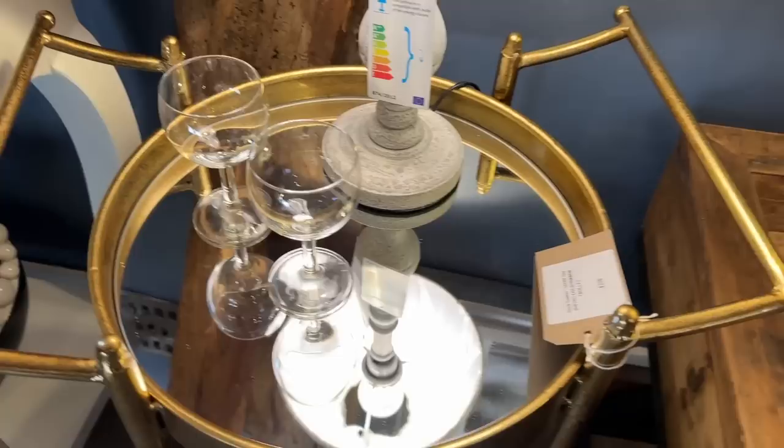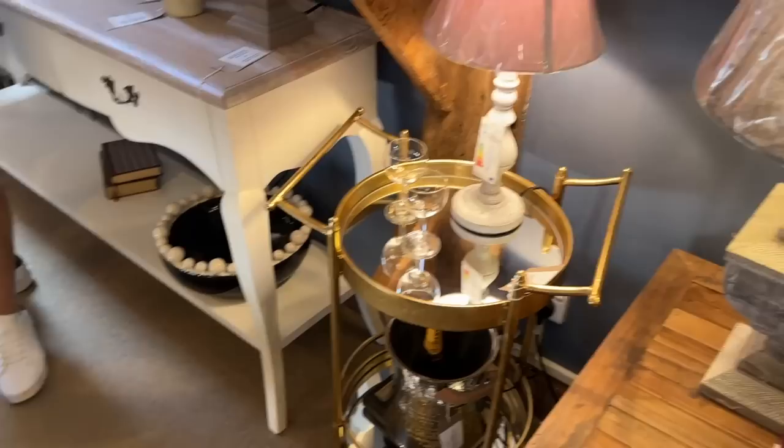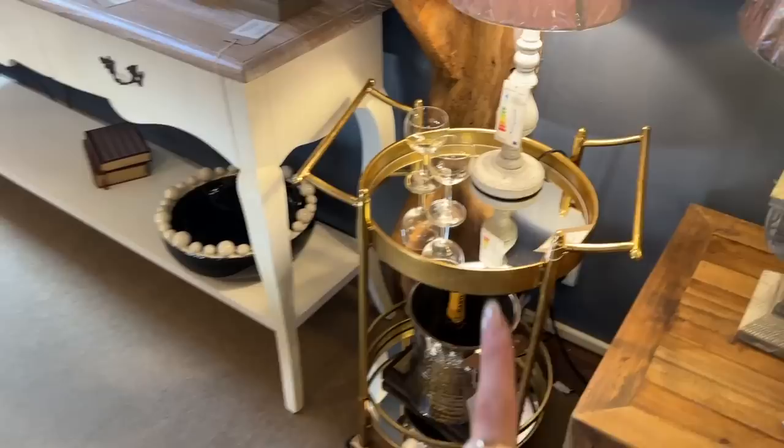No, I like the idea of a drinks trolley. I don't know how practical it would be with Desi and Bolly. I feel like it looks very nice styled up, but realistically, can we have that sat in the kitchen with glasses on it when we've got two Cocker Spaniels running around with balls and toys? But I do like the idea of it. It's a nice idea. Not practical. I do really like this picture though.